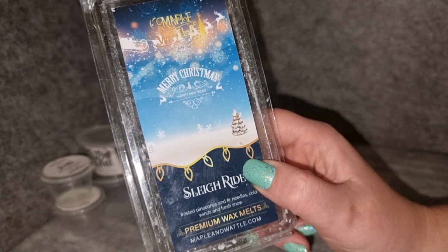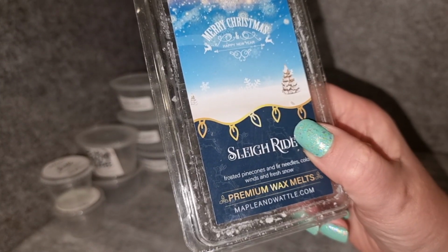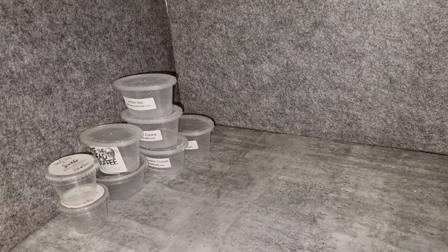Clamshells, Maple and Wattle, Sleigh Ride. So that's frosted pine cones and fir needles, cold winds, fresh snow. Love this scent. It's just a beautiful frosty pine. It's got a nice sort of smooth, maybe a slight vanilla note to it, but a really lovely fresh pine.